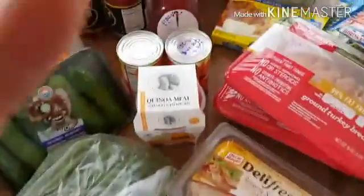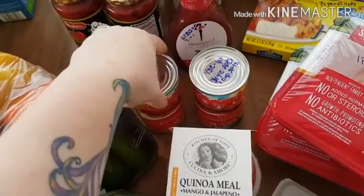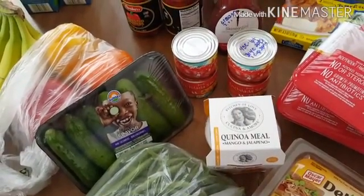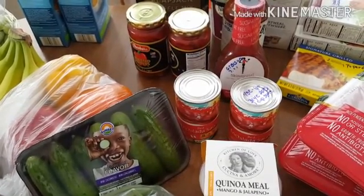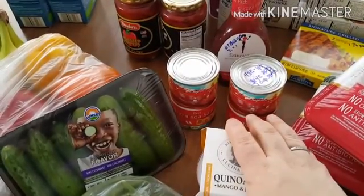I got 2 cans of enchilada sauce. I'm going to try to make the Emily Bites. I always use turkey, but it is under the ground beef. It's the beef quinoa enchilada bake. It's so good. We love it. So that's what the sauce is for.